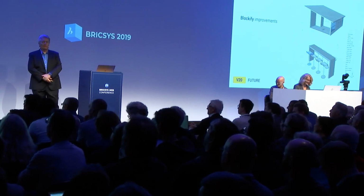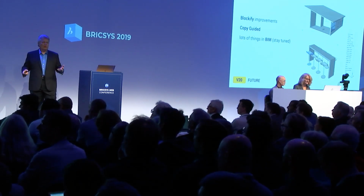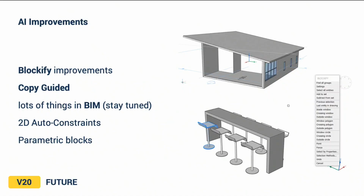Another thing that we heard when we went out and talked to customers is that Heidi would always show Blockify and Parametrize, which are 2 of our AI machine learning generation tools. And these were always very popular demos. The feedback that we usually got was, wow, that's cool. Nobody else is doing that. That was the number one thing that was very nice to hear.